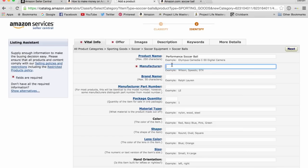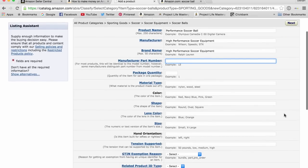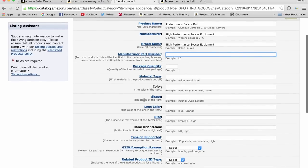So let's say it's just high performance soccer equipment. Okay, you can put that for a brand name also. And again, you can change a lot of these things later as well. Certain things you're just going to leave blank. They're not required, especially when you're first getting started. You can leave a lot of this blank and just get a listing set up and then go back in and change some of this stuff as well.